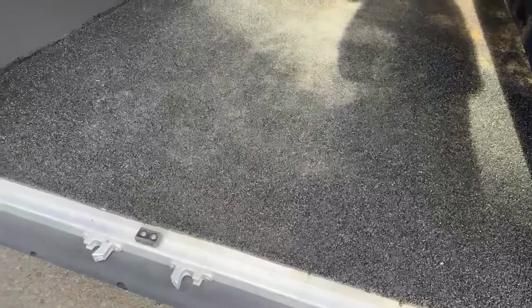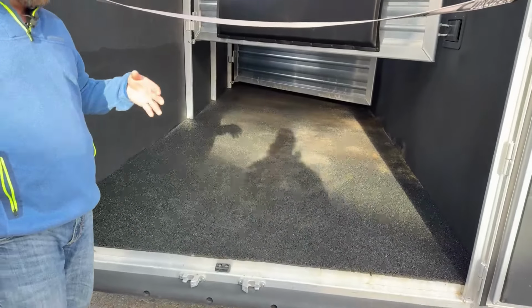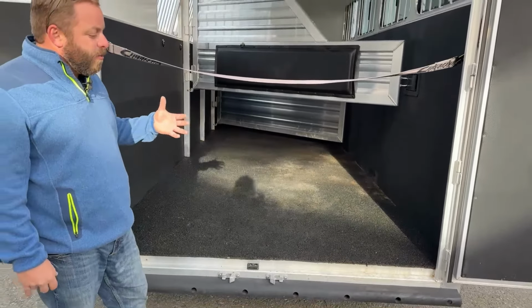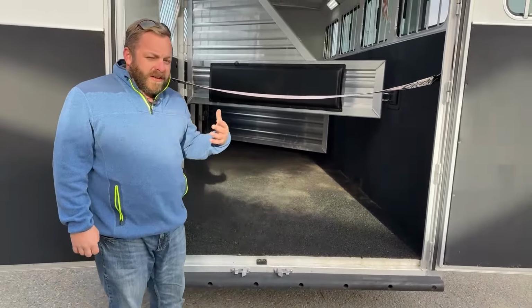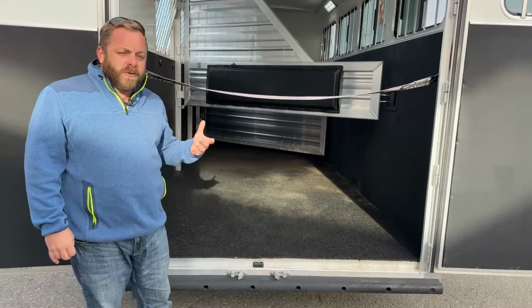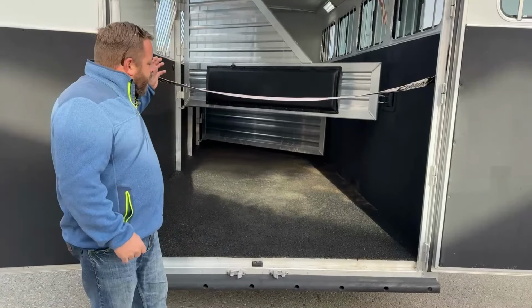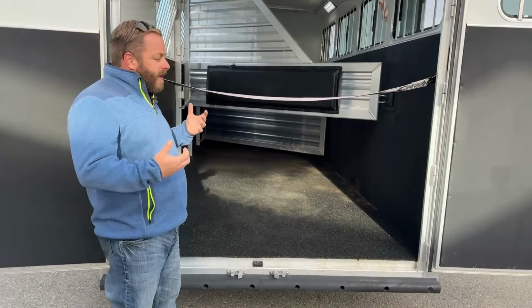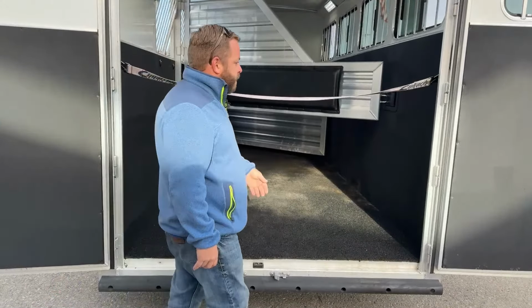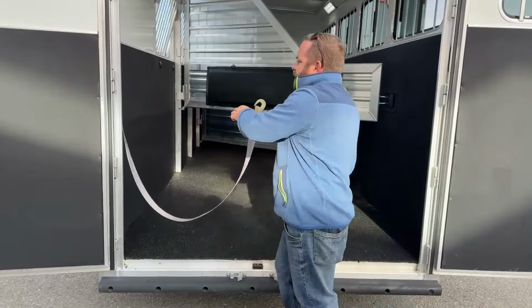This is a permanent, non-porous flooring that is sealed permanently to the floor and the walls, and will never let anything penetrate down to Cimarron's aluminum floor. So they complement each other really well. Our suggestion, good housekeeping obviously, but depending on usage, once or twice a year, nose these guys up a little bit, get your pressure washer out and just pressure wash them straight out the back, let them dry out, and you're good to go.